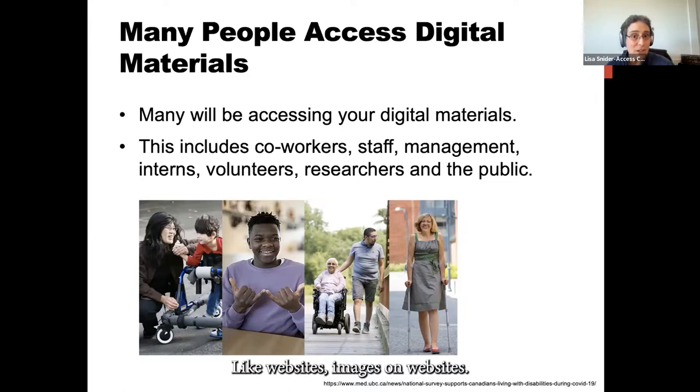also may be accessing your digital materials, right? Like websites, images on websites. You might send an image by email. You might have an image in a document. Those can all be accessed by your internal people as well.